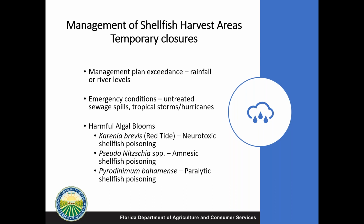And then, of course, harmful algal blooms. This is a big program that we're trying to improve and watching pretty closely now. There are three major algal species that we are sampling for, and we work with FWC down in St. Pete. They're the ones that actually do our cell counts and our meat toxin analysis. The first is Karenia brevis, which is known to cause neurotoxic shellfish poisoning. I think you guys just went through a red tide bloom back in December. I think the whole Gulf state went through a red tide bloom.